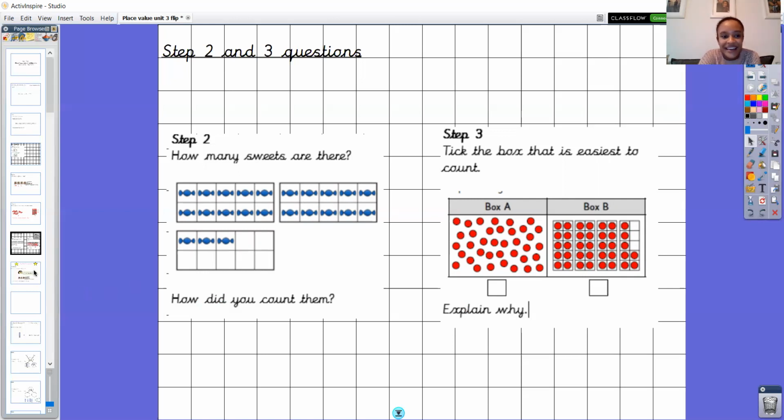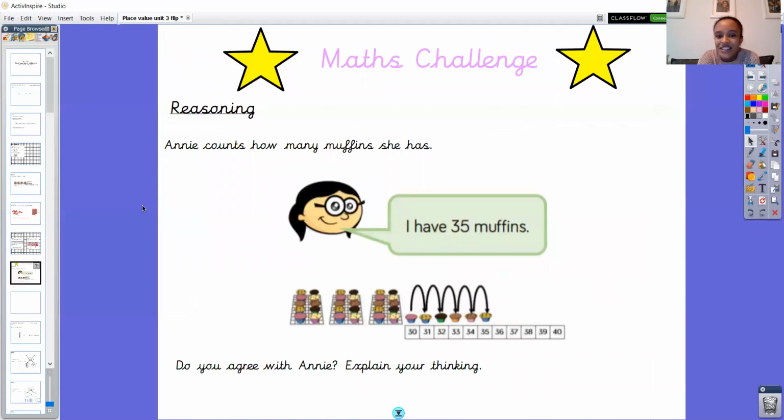Brilliant, well done, year 1. So let's have a look at our maths challenge. Okay, so this is Annie and she counts how many muffins she has. And she says, I've got 35 muffins. Do you agree with Annie? Explain your thinking. So you don't need to write this one down. You can just have a chat at home. I want you to have a look at what she's done and see if she is correct, okay? Pause the video now to have a little chat.